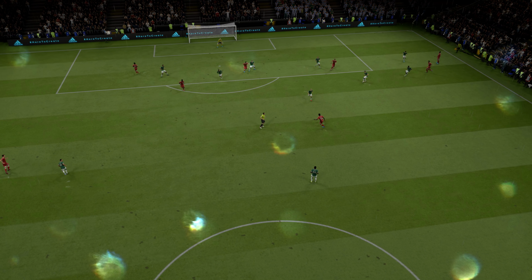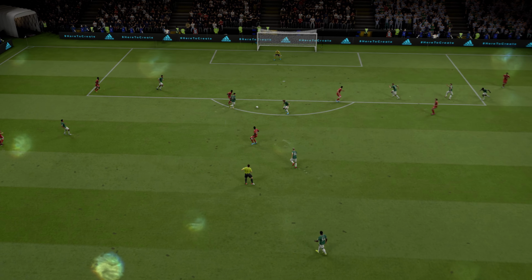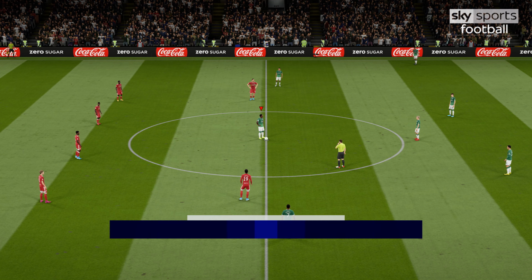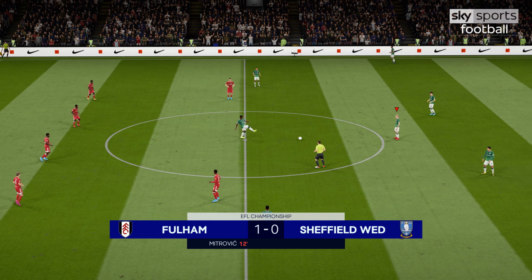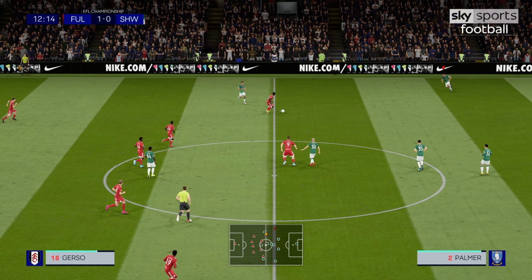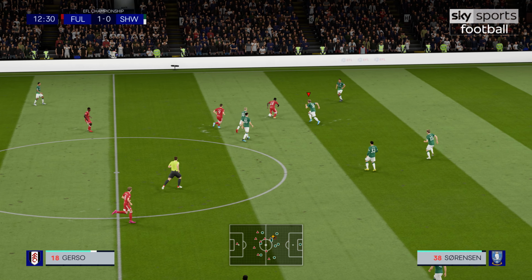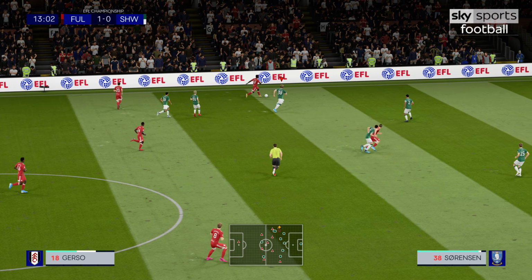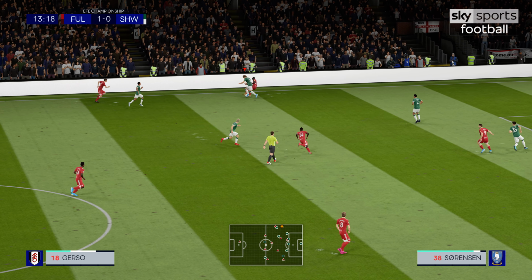Got to admire the way he placed the ball into the bottom corner of the net. The goalkeeper was in a decent position, but he was helpless to stop that one going in. Fulham have got themselves in front. Number 9, Alexander Mitchell. Read the intentions. Teammates getting out of the way because they know he can dribble it here.